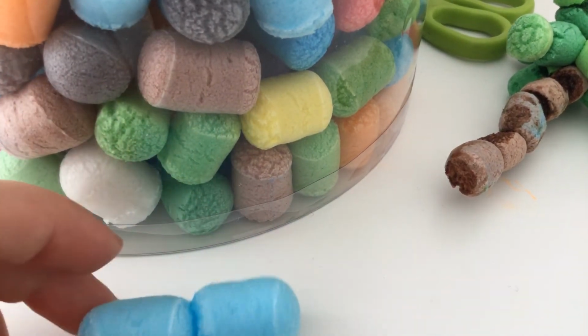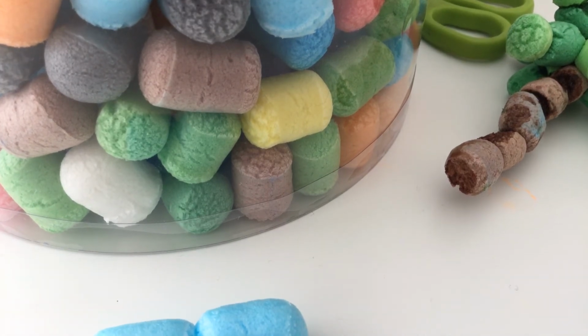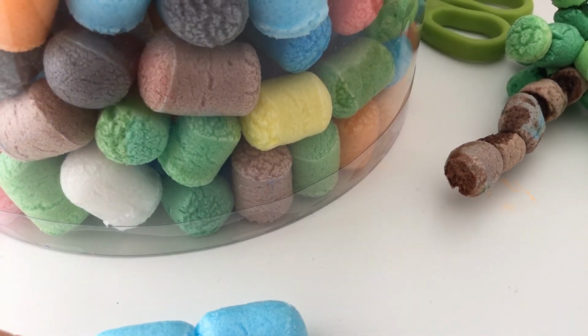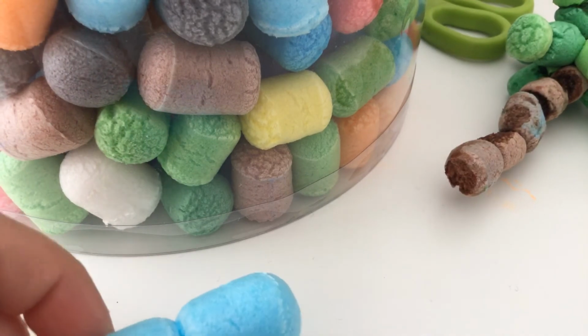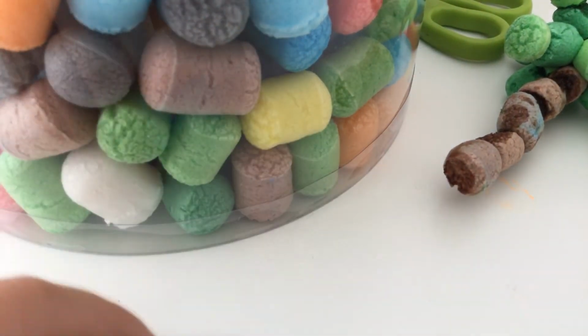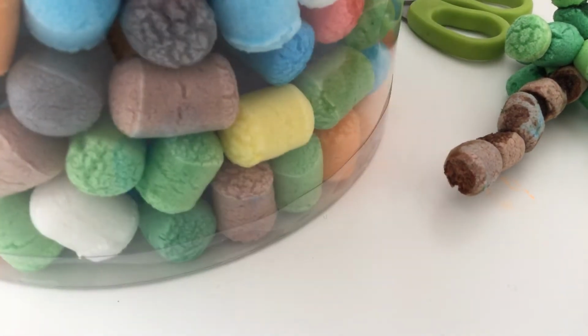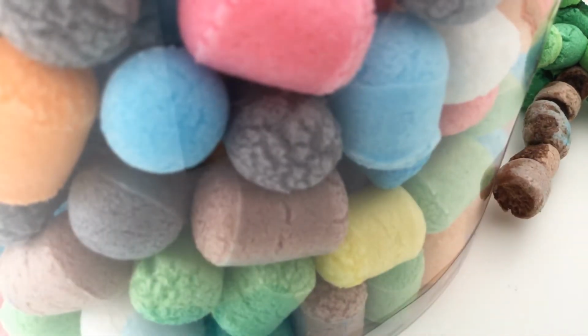I'm going to make, what can I make with blue? I will make, I don't know. All right, let's just leave it there. Because there's something else. I just put that back.